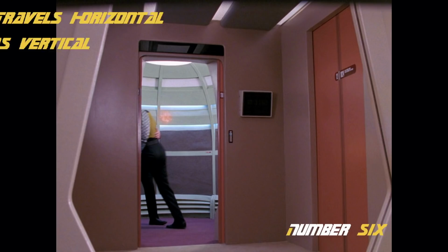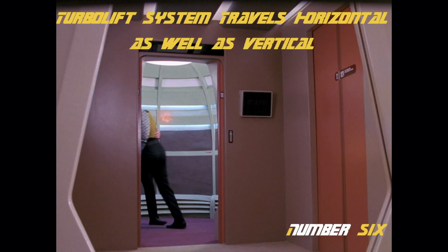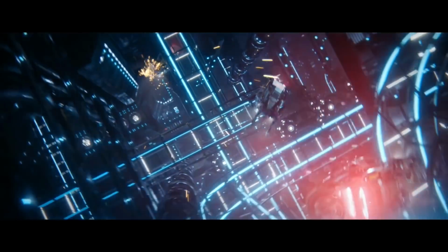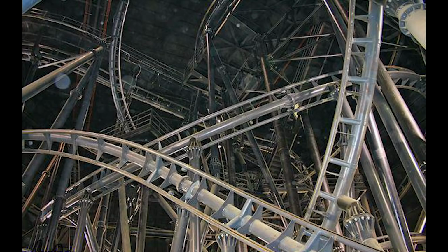Number 6. The turbolift system travels horizontal as well as vertical. You may be familiar with the Enterprise's turbolift system, but you may not know that these lifts travel horizontally in addition to vertically. Star Trek Discovery tries to portray the turbolift network, but in my opinion does a really poor job. I don't think there would be that much open space. It looks more like the inside of Space Mountain.